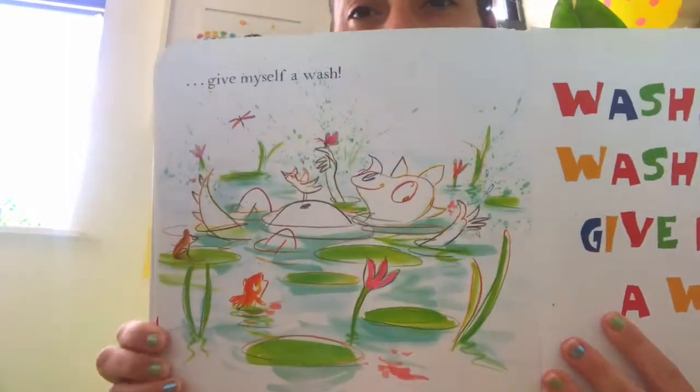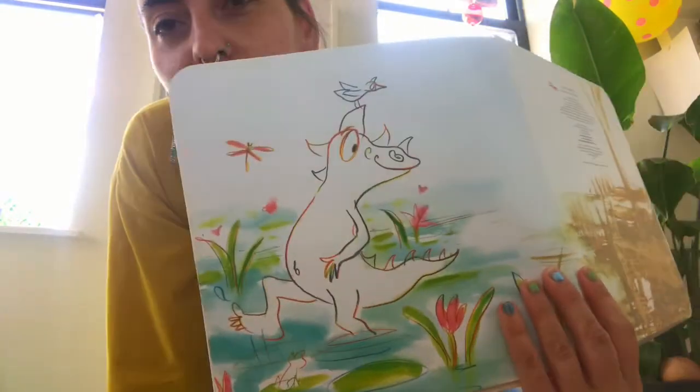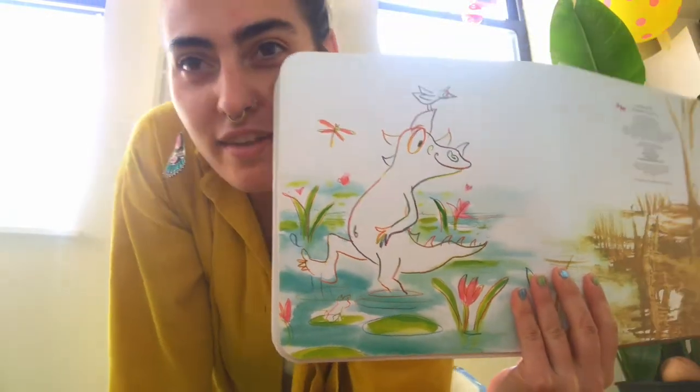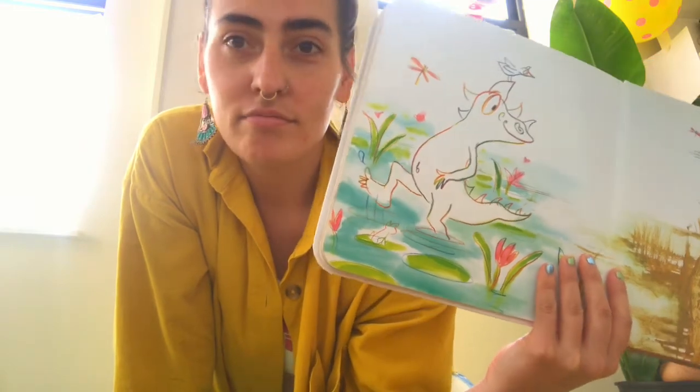And give myself a wash. We can give ourselves a wash. Wash, wash, wash. Getting all nice and clean. Now the dinosaur is clean, not covered in mud. You think he's gonna get muddy again? Me too. Thank you, friends.